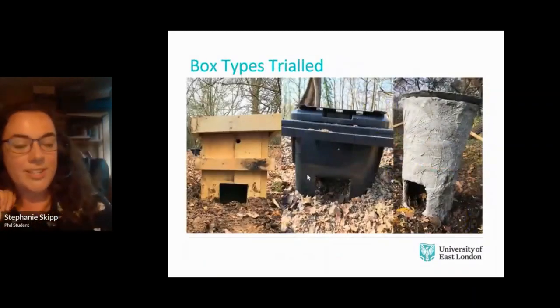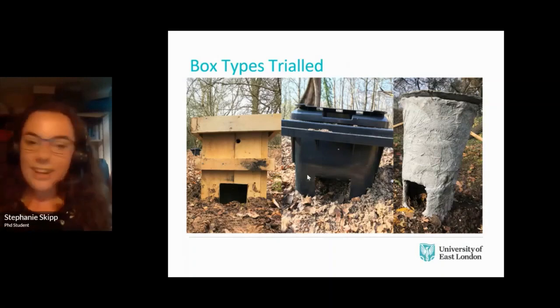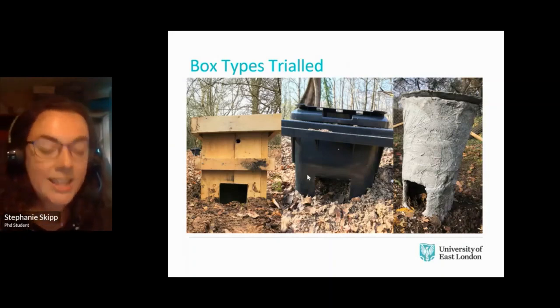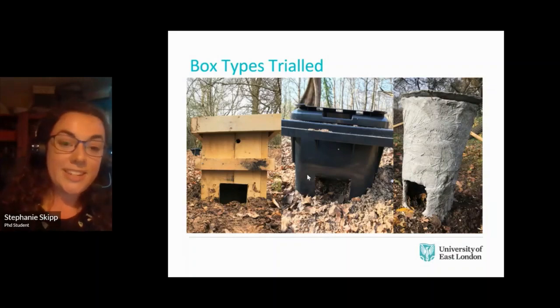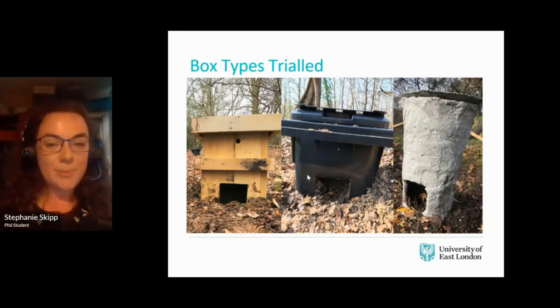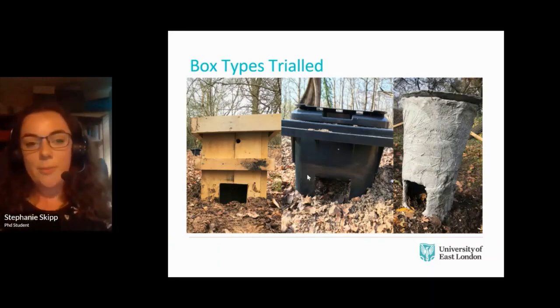So the types of boxes that we trialed. You've got what you might think of as the sort of classic beetle box. You would obviously think to make your beetle box out of wood, as it is mimicking a tree. But one of the issues that has been found in previous beetle box studies is that wood can slowly warp and change over time, and that can be an issue in terms of the longevity of the beetle box, because as it's mimicking a tree hollow, those can persist for hundreds of years, and you're not going to quite achieve that with a wooden box.